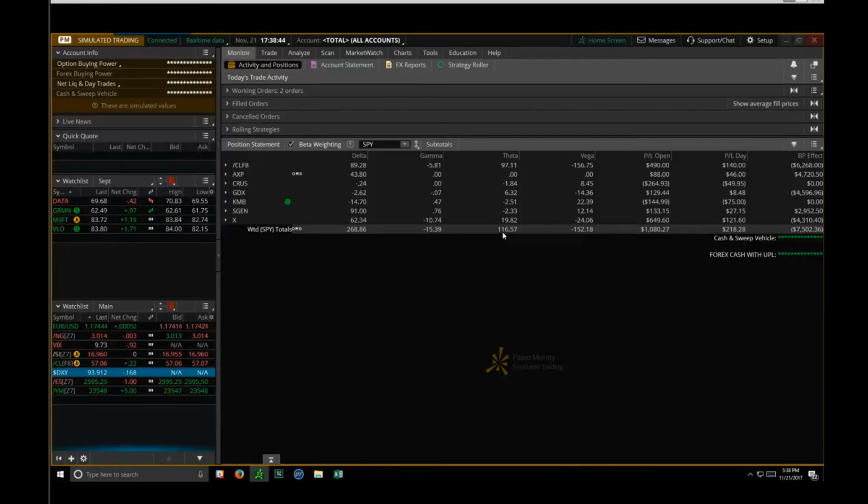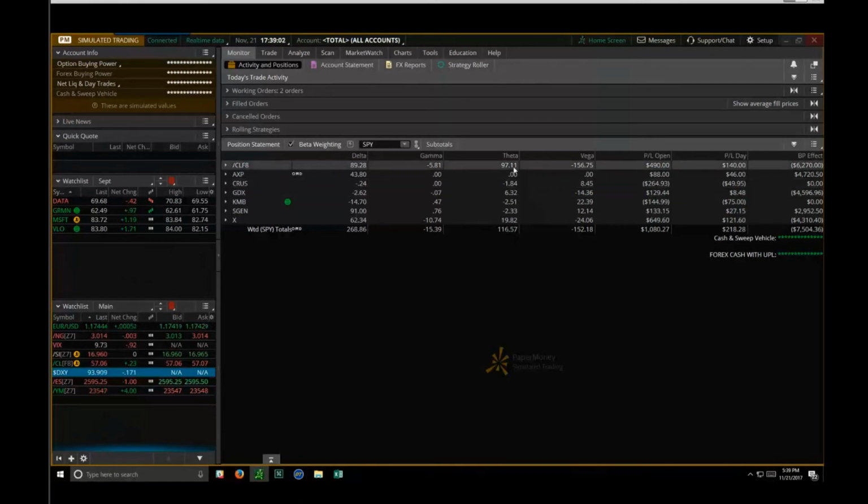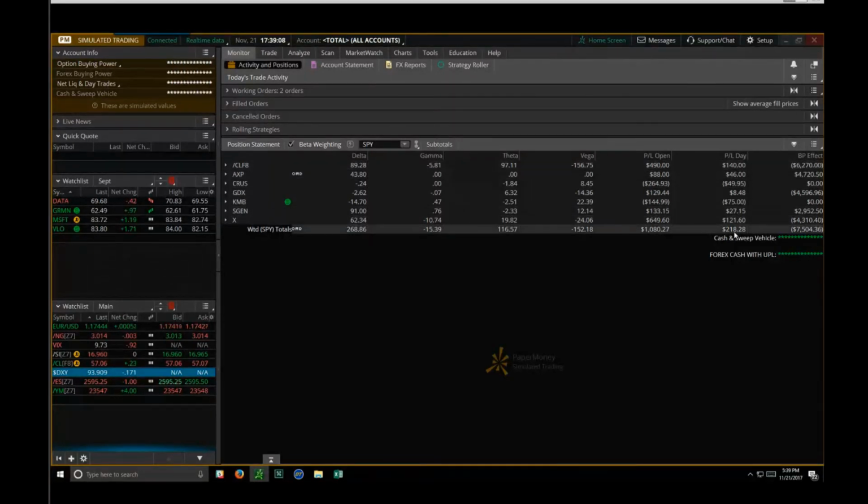What I want you to think about, guys, is of the profit and loss today in this virtual trader, we made $218. Of that $218, $116 of it was because of cash flow, because of the options we had sold that are decaying in value. Obviously, a lot of that is the naked put I have here on crude oil. But the reality is that over half of the cash I made today was because of theta. Does that make sense, everybody?